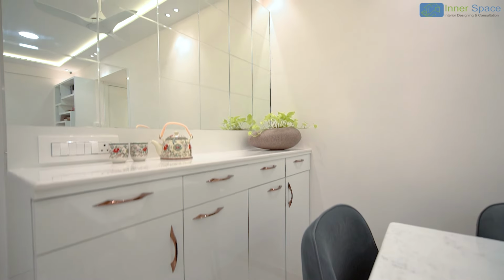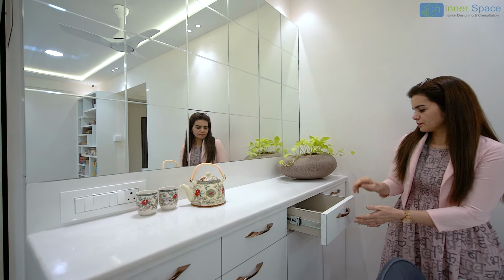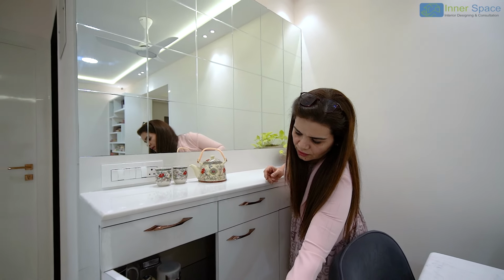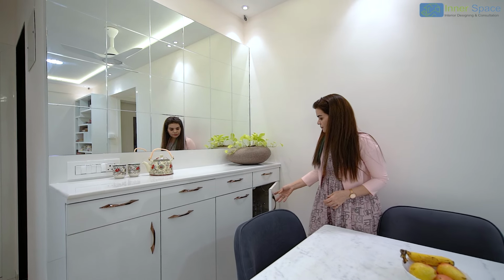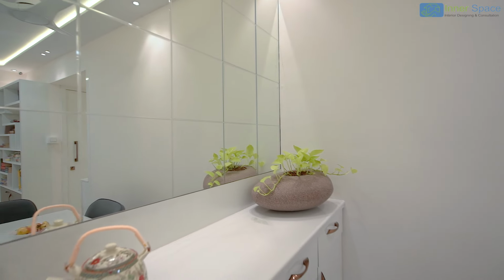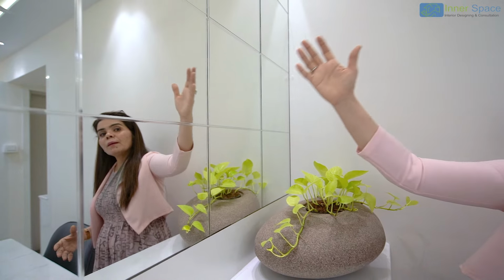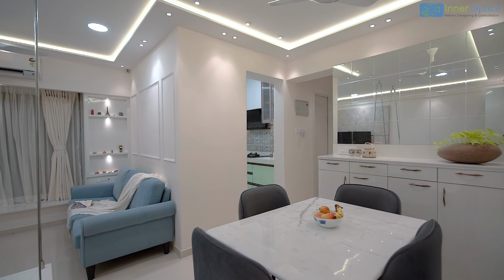And here again the tabletop of this crockery unit is quartz white, and we have given some drawers here and some storage here. So they can store anything and everything that they like in the crockery unit. We have strategically used these mirrors here. The reason again is that it's a small space and we wanted to give depth to this entire space and also duplicate the entire space, and that is the reason we have given the mirror here. So as you can see, when you enter, there is a mirror, then you see this mirror, and you can actually get a 360-degree view of the entire living space.